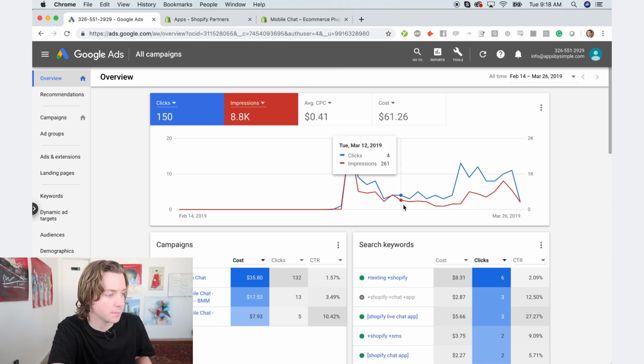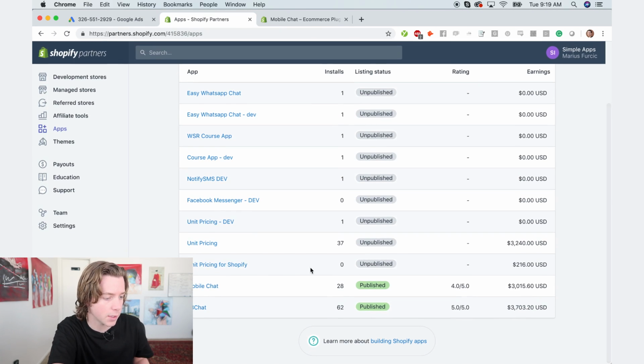But the channel that worked is AdWords. And here is our exact AdWords page. We got 150 clicks. We have 8.8 thousand impressions. Our cost per click is 41 cents. And we've spent $61 total. We've had several conversions and several people have turned into buyers.